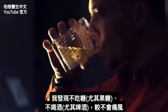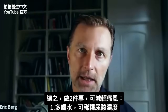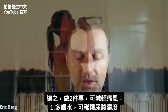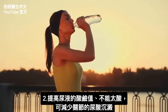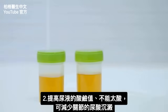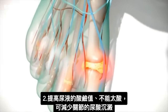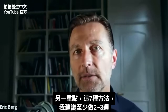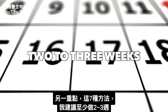And generally speaking, there's two things that can be done to reduce the intensity of gout. Number one is just drinking more water to dilute the concentration of uric acid. And number two, raising the pH of your urine. You'll have less precipitation of this uric acid forming in the joints. One more really important point I want to mention, this protocol I'm going to give you, I would recommend to do it for at least 2 to 3 weeks.